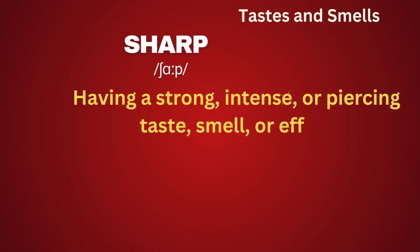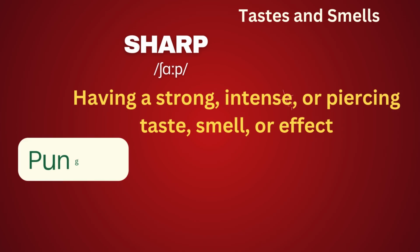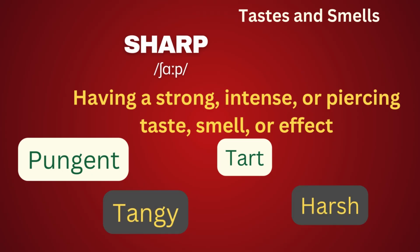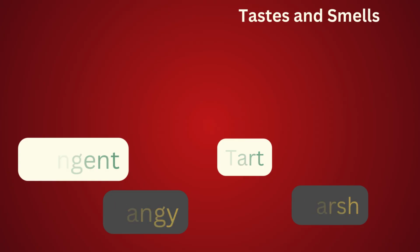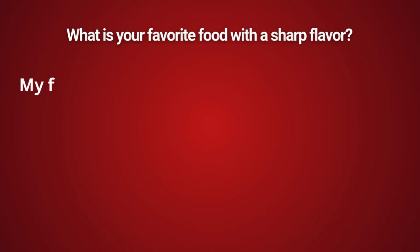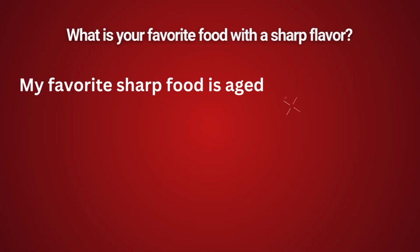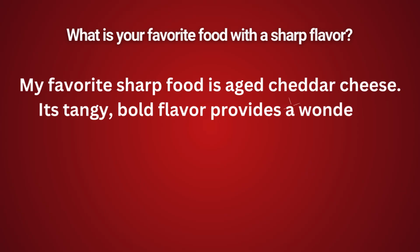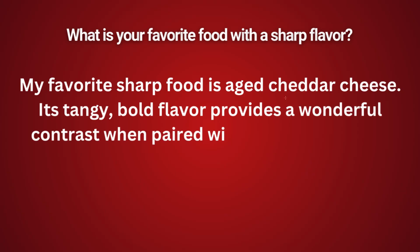Sharp. Having a strong, intense, or piercing taste, smell, or effect. Pungent. Tart. Tangy. Harsh. What is your favorite food with a sharp flavor? My favorite sharp food is aged cheddar cheese. Its tangy, bold flavor provides a wonderful contrast when paired with crackers or fruits.